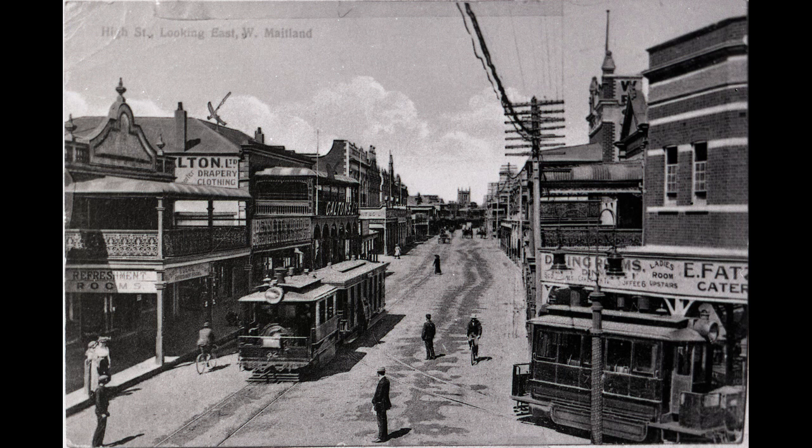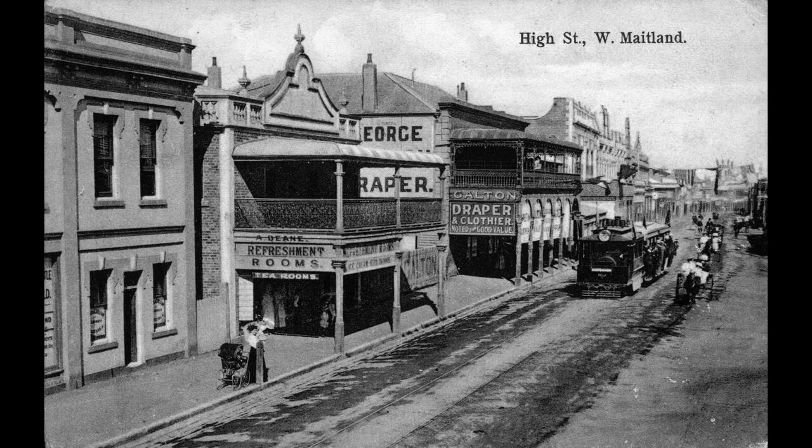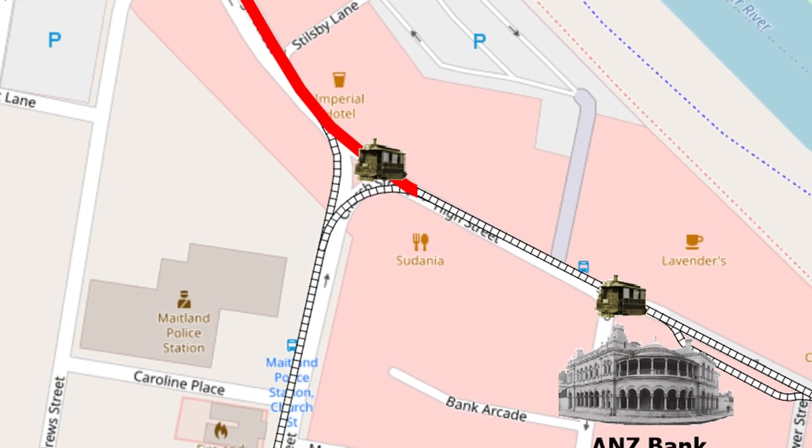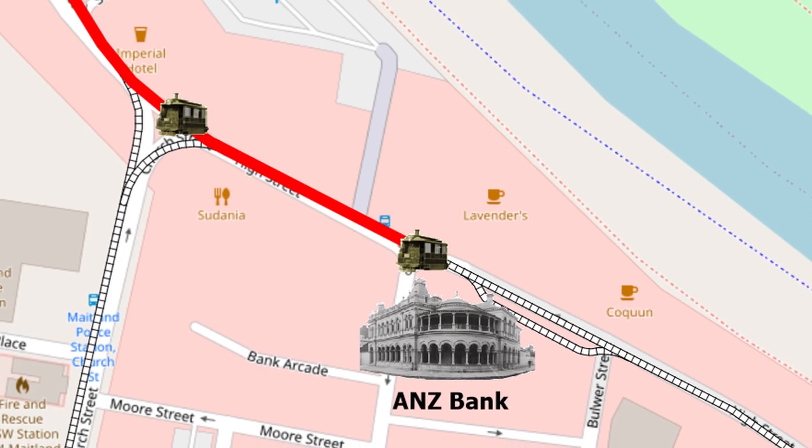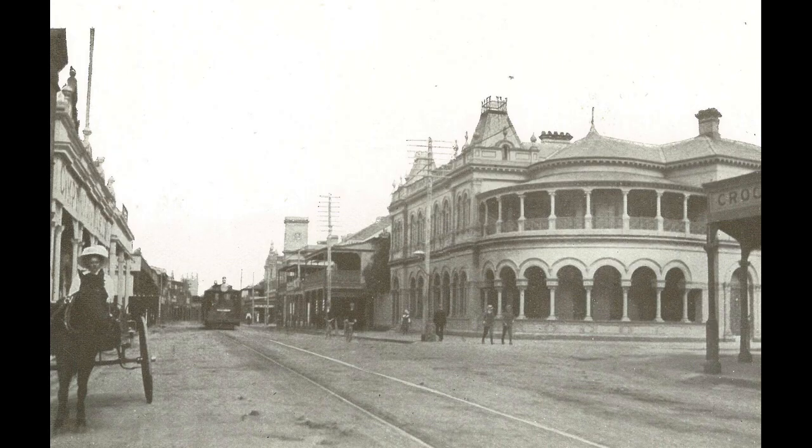A conductor on the Campbell's Hill tram, from Victoria Street, prepares to exchange the staff token at Church Street junction with the conductor from the West Maitland Station to High Street Station tram. The Campbell's Hill tram approaches the Church Street stop, near George Galton's draper's shop. We see trams approaching the ANZ Bank at Elgin Street.